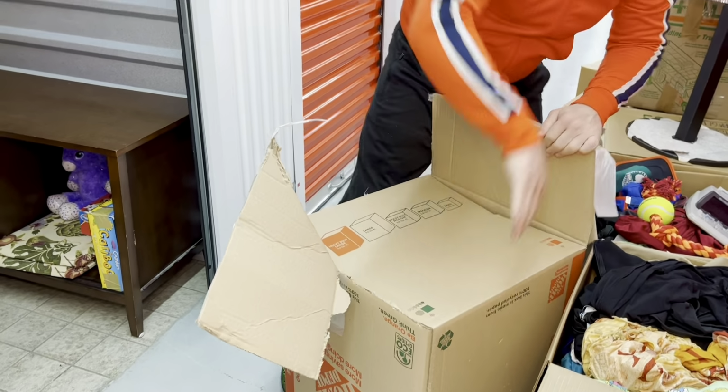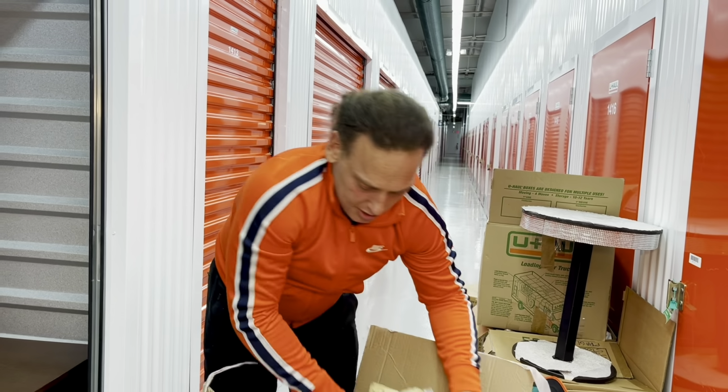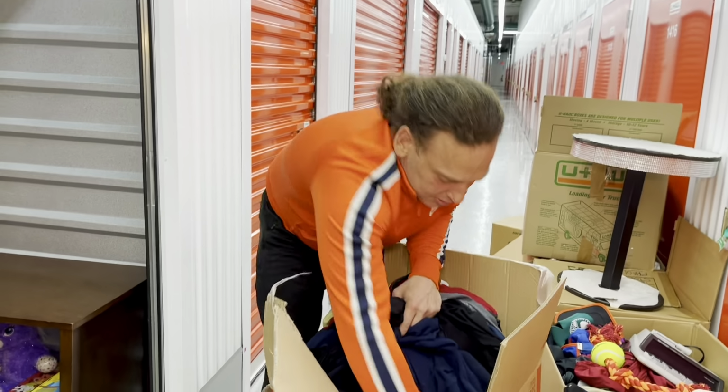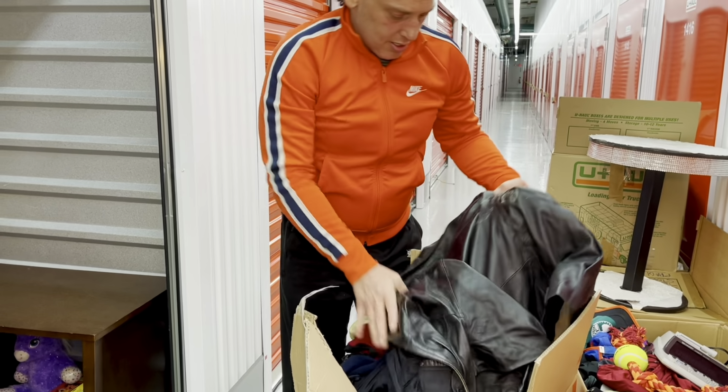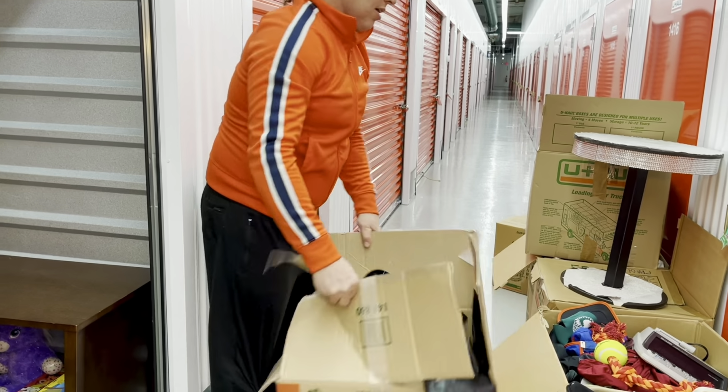Open. Yeah, this is the risk. This is like putting your money in a slot machine or anything else. You just hope to be a little calculated. And a nasty stained up leather jacket, gross. All clothes.